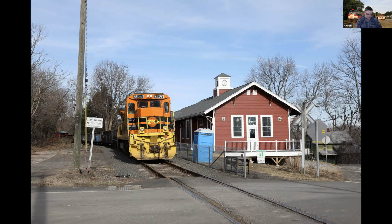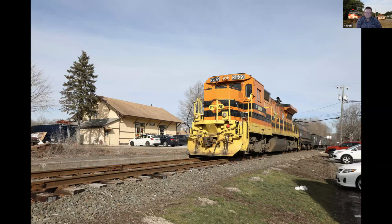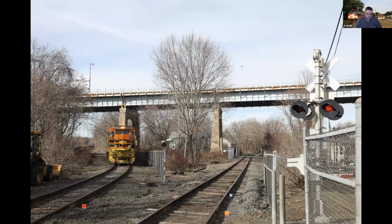Here we are passing the Cromwell station, and back into Middletown, working the yard there on the left, the main line tracks on the right. So that's a little look at the Middletown cluster of P&W.